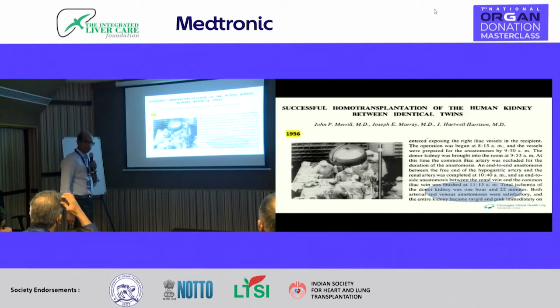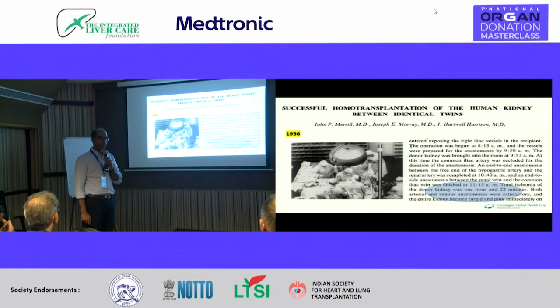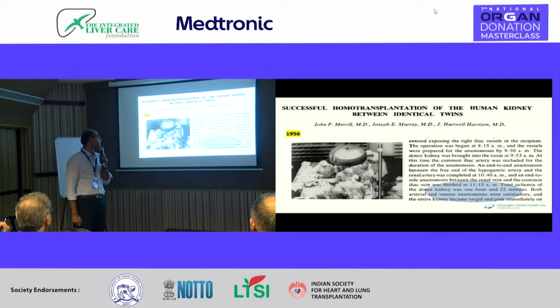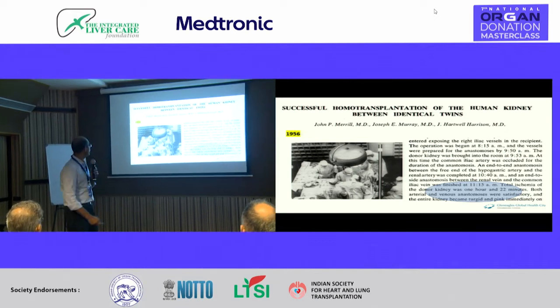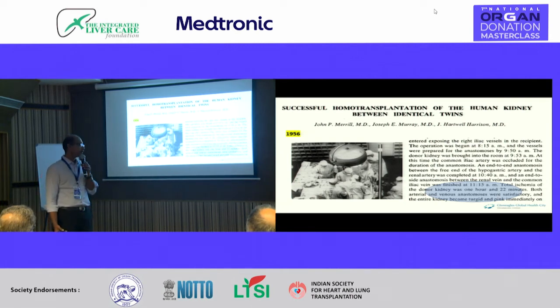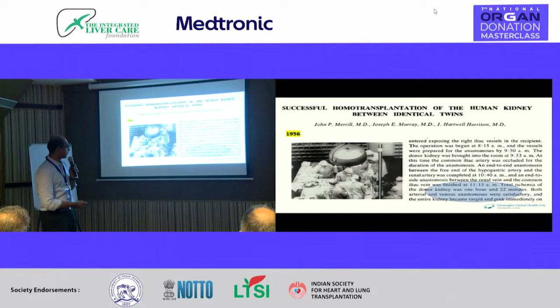Now, when we look at the history of organ preservation, there's been a lot of work in the lab, particularly by Alexis Carrel, preserving small organs outside the body for days together. The first successful clinical transplant, a homotransplantation between identical twins, did not use any organ preservation. The kidney was taken out from the donor, and 3 minutes later, the implantation was started in the recipient. The total time of ischemia was 1 hour, 22 minutes.